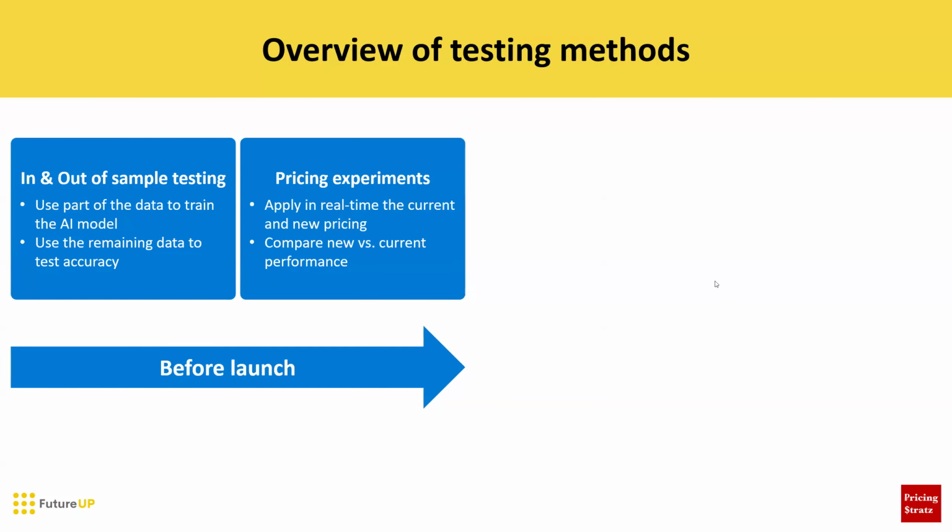First of all, we have testing methods that we can use before or after the launch of our pricing scheme, of our new pricing policy. So first of all, before, we have what we call in and out of sample testing. Some of you may be exposed to this in data science projects, so you really know what I'm talking about. For the rest of you, I will explain what this is in a nutshell.